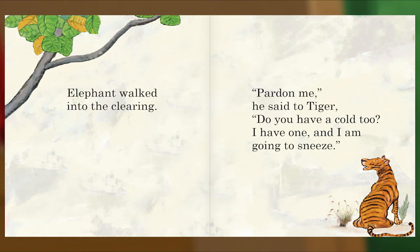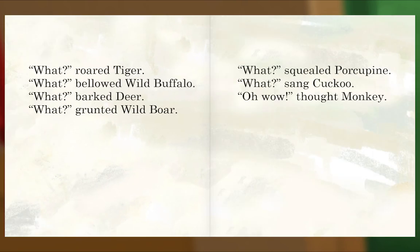Elephant walked into the clearing. Pardon me, he said to Tiger. Do you have a cold too? I have one, and I am going to sneeze. What? Roared Tiger. What? Bellowed Wild Buffalo. What? Barked Deer. What? Grunted Wild Boar. What? Squealed Porcupine. What? Sang Cuckoo. Oh, wow, thought Monkey.